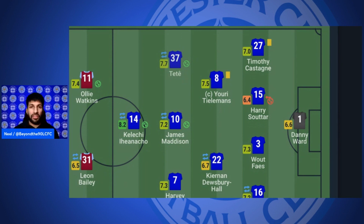In this formation, we kind of didn't play the 4-2-3-1. It was more a 4-3-3. And we'll have a look at the analysis where we talk about Kelechi Iheanacho and James Maddison and the roles they played on the pitch as well. It works fantastically, but we have to be honest, it's not exactly the formation that Leicester City played.